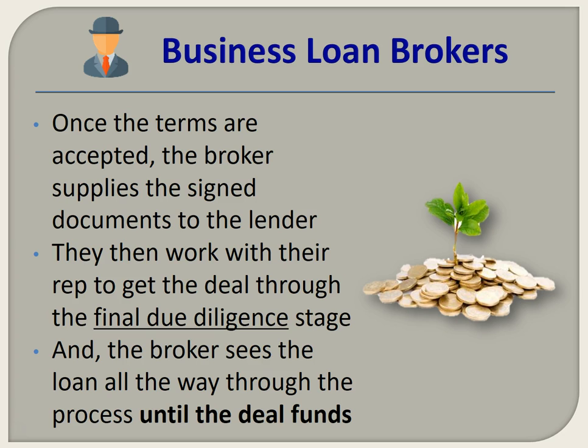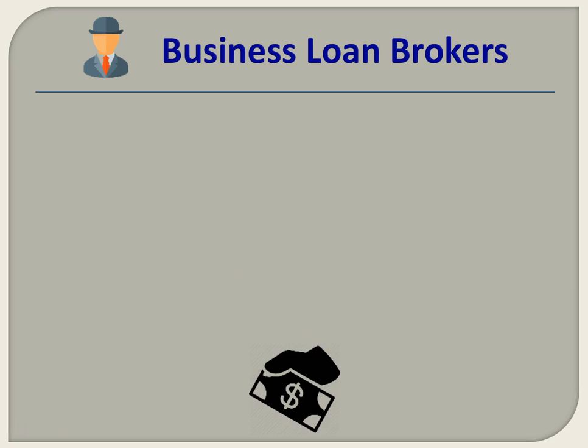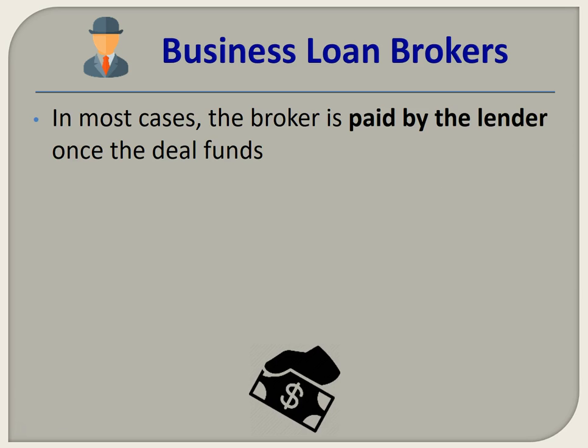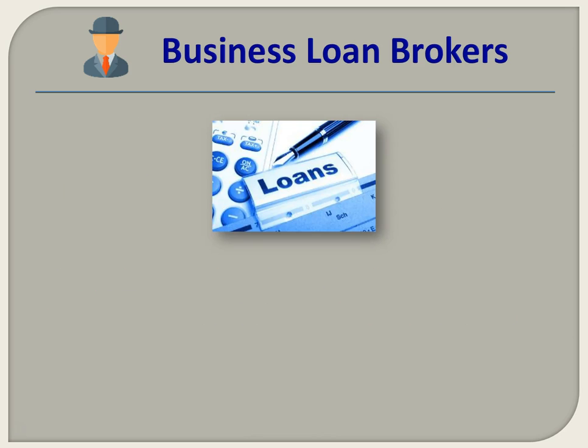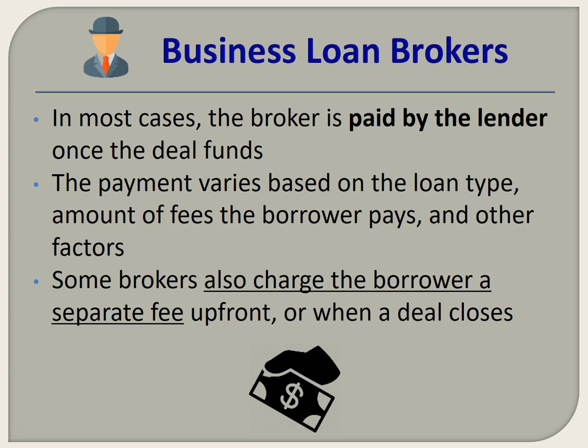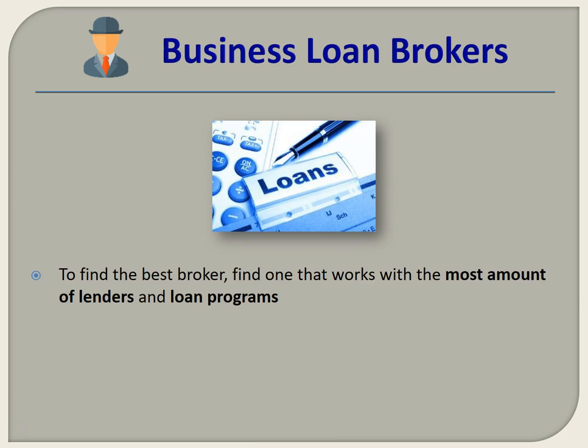The broker sees the loan all the way through until the deal funds and the money's available in your bank account. In most cases, that broker gets paid by the lender once the deal funds. In almost all loans, the lender will pay the broker when the deal funds. The payment varies based on the loan amount and the type of fees that the borrower may pay, and other factors as well. Some brokers will even charge a separate fee, such as an upfront application fee, or a funding fee as well. But it's important to know that brokers are also paid in most cases by the lender.